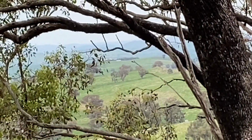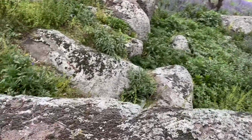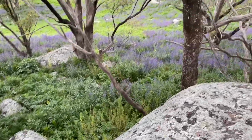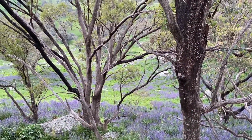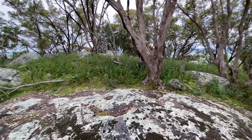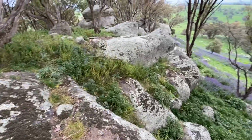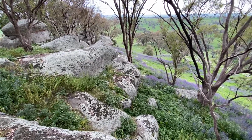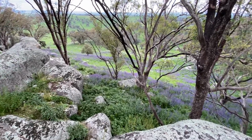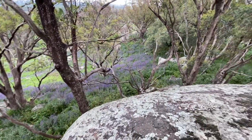See there? This is what you're dealing with, that flat rock. There's the trig over there. Come to the northern side, and it's just like sheer drop down there to there. There's the trig over there, and then this is to the northern side. Sheer drop off that rock.